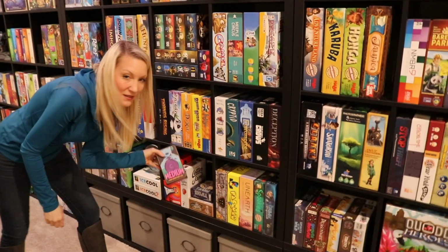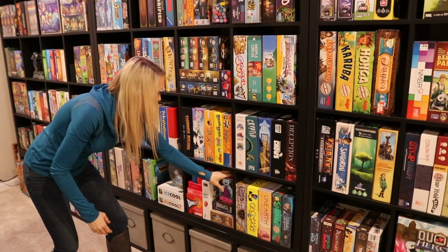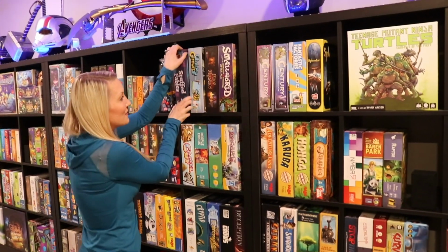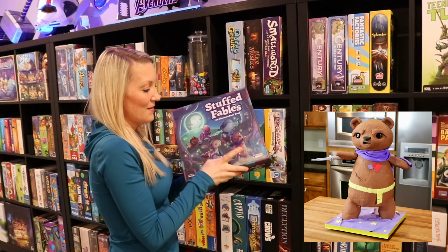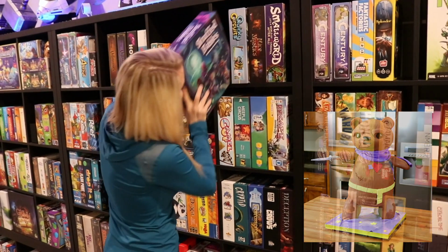I also love the game Mysterium. This one's really fun for my kids to play. Stuffed Fables, I also made a cake for Stuffed Fables. Actually, it was quite a while ago. I made Theodora. So yeah, we really like that game.